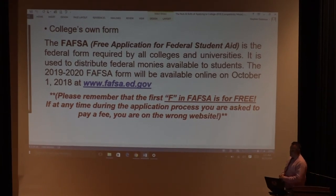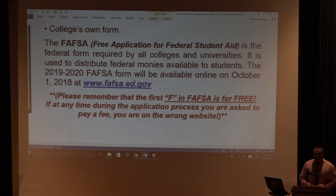www.fafsa.ed.gov. Please remember the first step in FAFSA is for free. So if at any point during the application process you are asked to pay a fee, you are on the wrong website. Okay, so if you go to FAFSA.com, they're going to charge you money. You should not be paying for this. The whole purpose is to get money, not pay money. So be very careful with the website. They made a change a few years ago, so it used to be based on your current, this past year's taxes. So you actually had to file early.